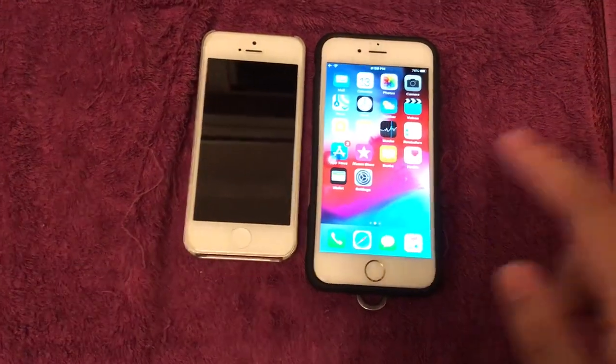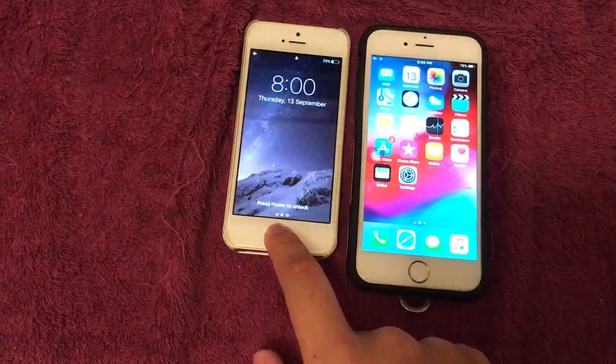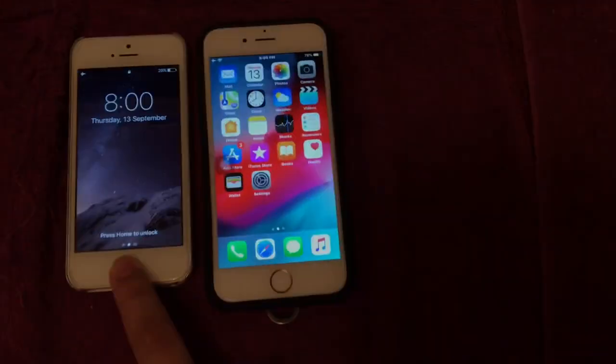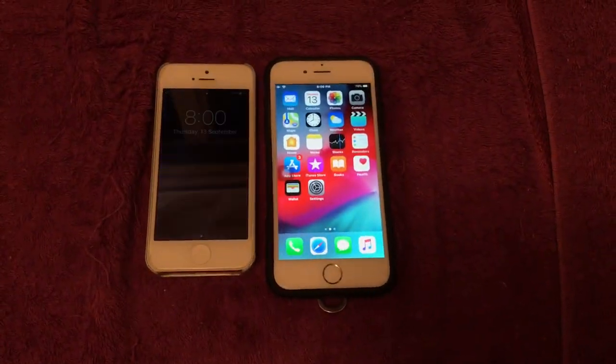Unfortunately, the iPhone 5 doesn't support iOS 11 and also doesn't support iOS 12. And that is it for today. Thank you.